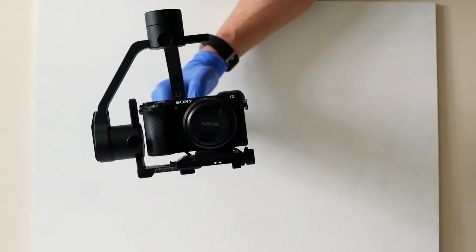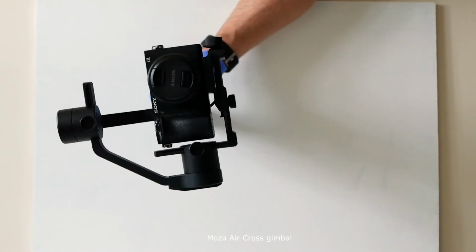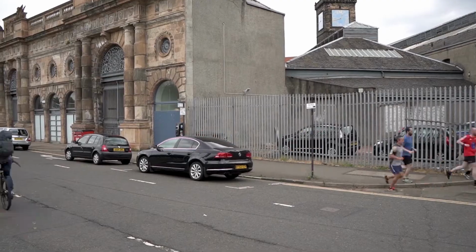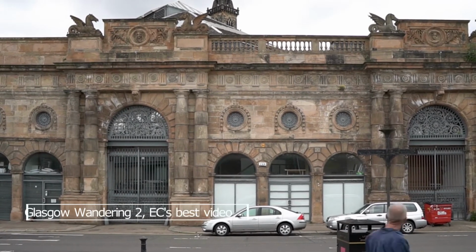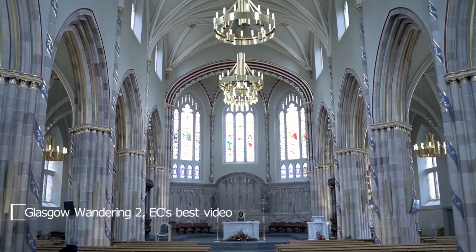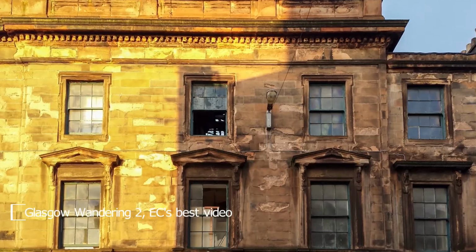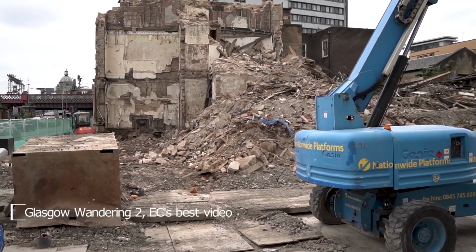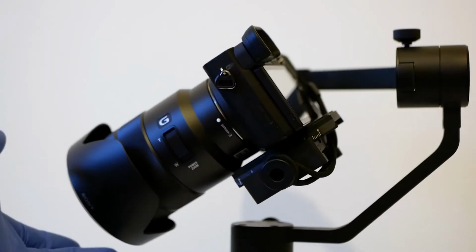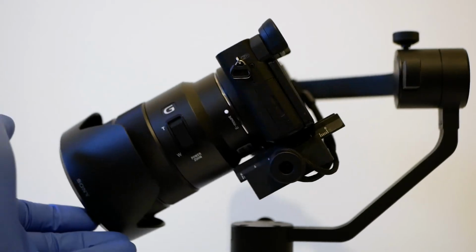The Moza Aircross gimbal came along for the ride to Norwich, and after photographing the sculptures handheld, was employed filming them. Battery life on the Moza is usually most pleasing, and spending a day shooting in Glasgow for the Glasgow Wandering 2 video with the Sony a6500 and 20mm f2.8 lens atop barely depleted the power reserves. Back in Norwich, the extra weight left me scowling at a limp gimbal by 4:30 PM, forcing the indignity of shooting Foundry Bridge handheld.